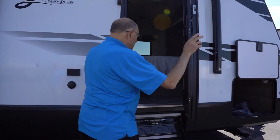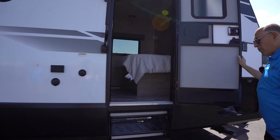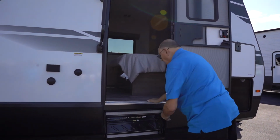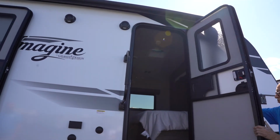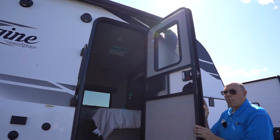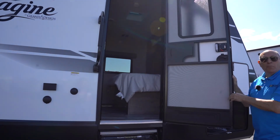Open the door. Now on some units, if you had that style step here and you have to open the door all the way to bring the steps down, that's fine, except you got to be careful, because your awning is right here. So if you open this all the way, even with a manual step, you got to be careful to bring the door back part way before somebody activates the awning. So try not to get too many hands in the pie.